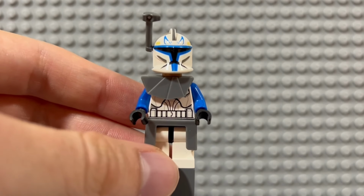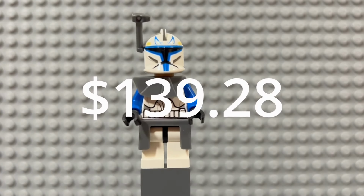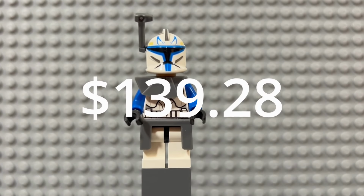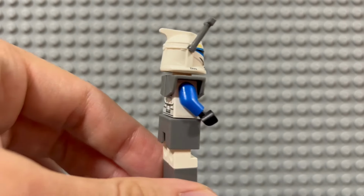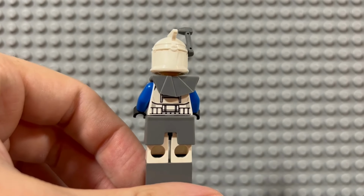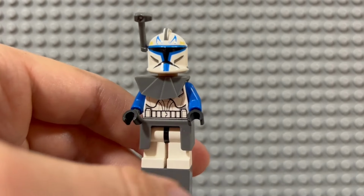And I guess I'll spoil a little bit. His price value is $139.28. So very expensive, but totally makes sense. I'm more surprised by Bossk and Max Rebo, but Rex, he's always going to be sought after.